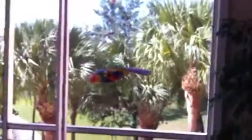Out to the lanai. There's one side of the lanai. Second floor is treetop level. You go around the lanai, crescent shaped. Look out here into the preserve area, a little bit of golf course area. We'll go into the kitchen.